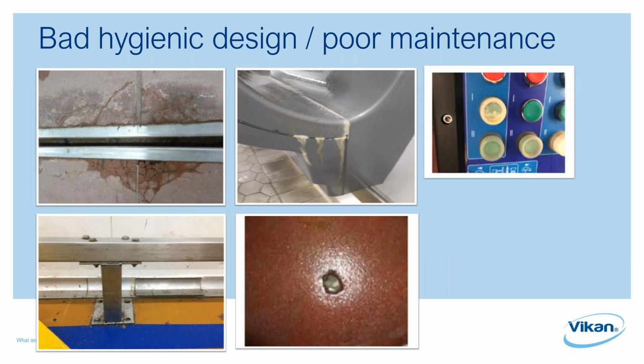This one is a control panel where the operatives have used a cover to protect the electronics in the switch. The cover obviously doesn't work very well because water, food and bacteria have got behind that switch, and you can see the sludge, the biofilm that's formed. And when that switch is touched, that button is touched, some of those bacteria may go back onto the hands and then subsequently be spread by those hands around production.